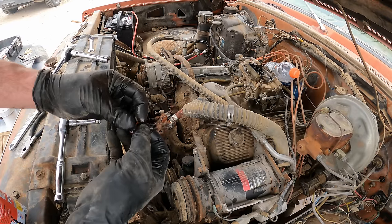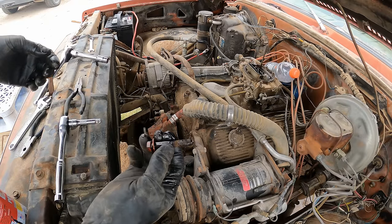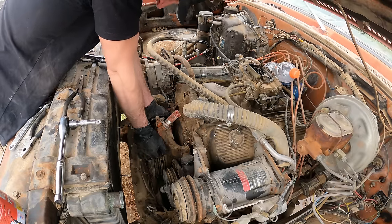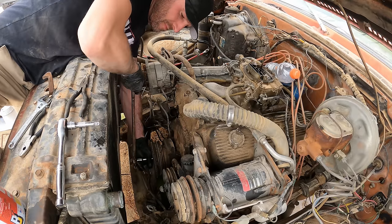This goes into the cooling system. So the back was just all sludged up and nasty. As soon as I broke it free, the corrosion was stopping me. But it's back and forth, back and forth. Don't break it. There we go.